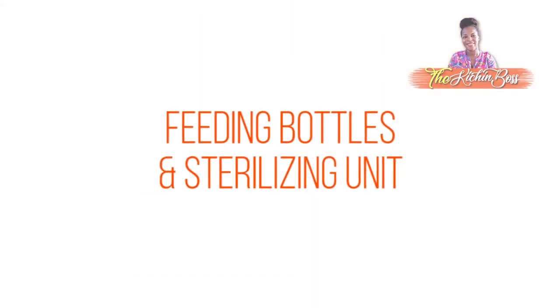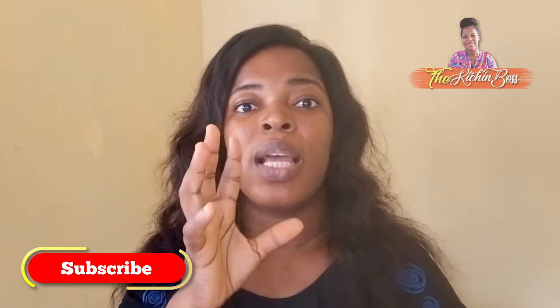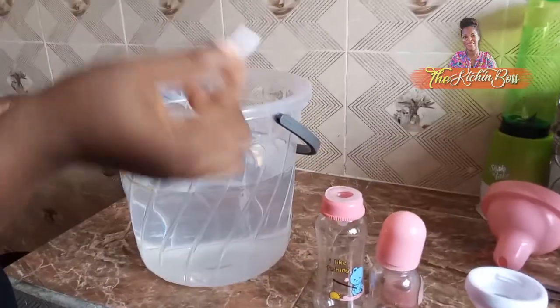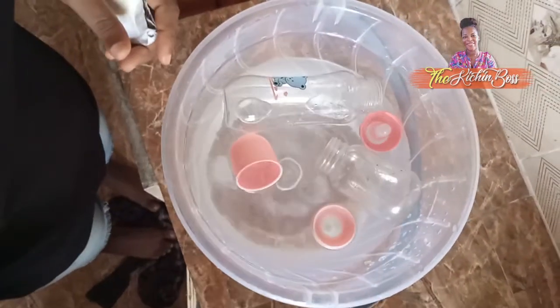The next thing is feeding bottles and a sterilizing unit, if you're going to be bottle feeding. If you're working and you know you'll be resuming work not long after you put to bed, you might want to buy feeding bottle sets so that when you express your milk, you can always have them. For sterilizing, I got Milton tablets. If you cannot afford a proper sterilizer, this is what you do. Get a clean, new transparent bucket, boil water and drop the Milton tablets in it. Put your baby feeders in there, and after a while, they're ready to use. So you don't really need a sterilizer if you can't afford it. If you can, go ahead and get one.